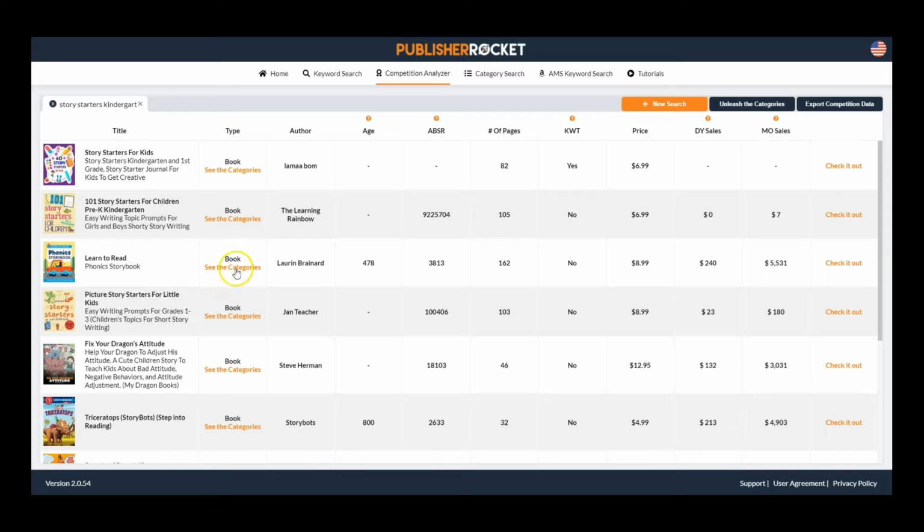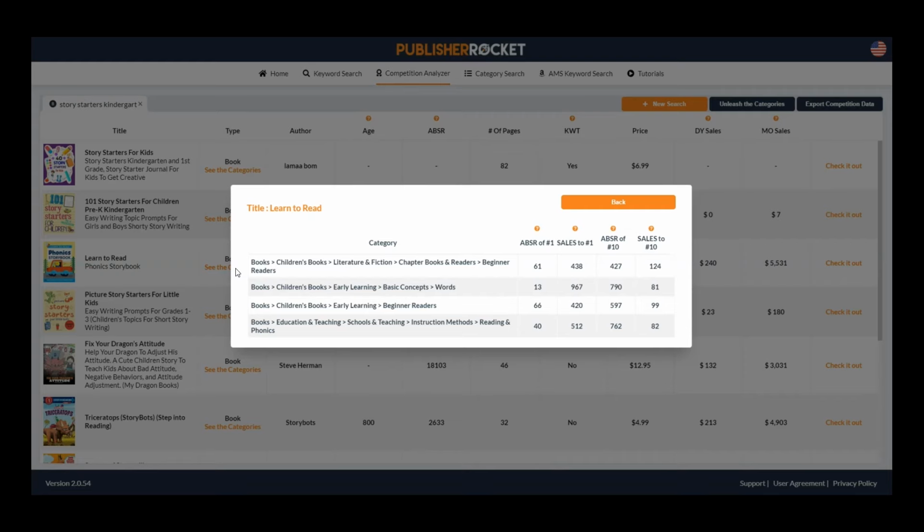So the first thing we can do is look at the categories that this book is actually listed under. And this will help us. If we created the book on Story Starters, we can click on the categories, and we could actually copy this, and we can add that to our book categories, or when you're doing your categories, your choice of 2, when you're loading your book to KDP, you can just follow the link going through.